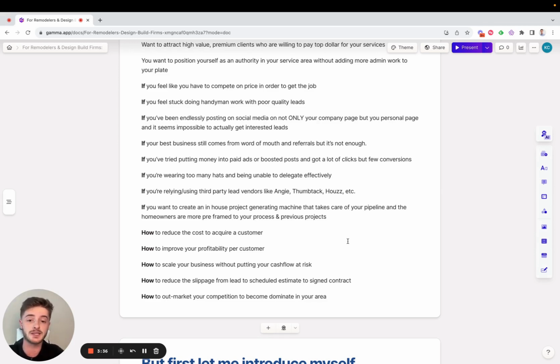Maybe you're wearing too many hats. You're unable to delegate effectively. You're on Jobber all day doing all this admin work. If you're relying on third-party lead vendors like Angie, Thumbtack, and HouseCall, and you're stuck in a 12-month contract getting all these fake and shared leads that are shared with 10 other people, and now you're just competing on price.